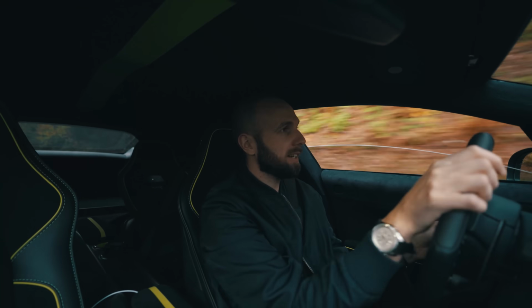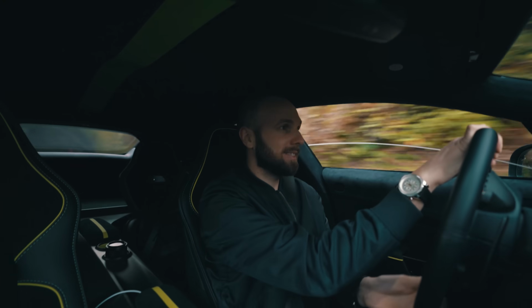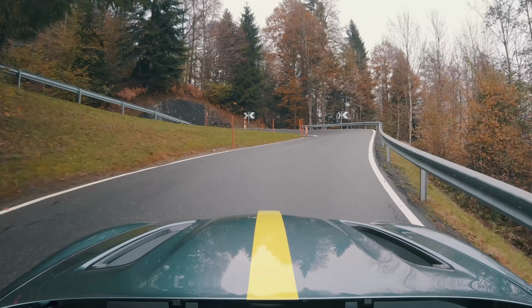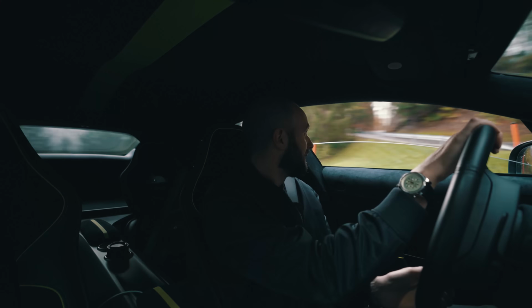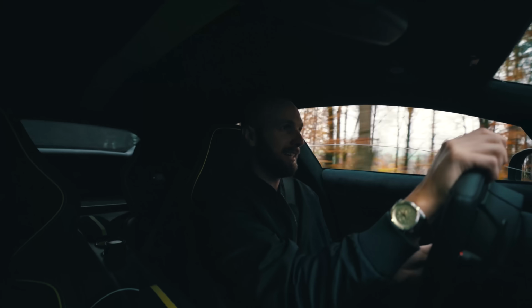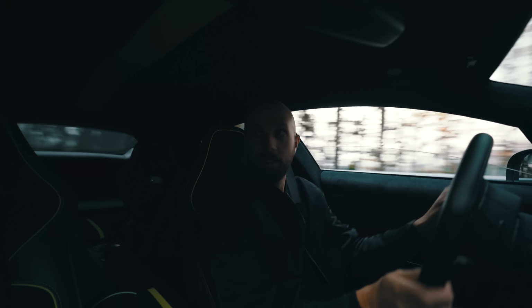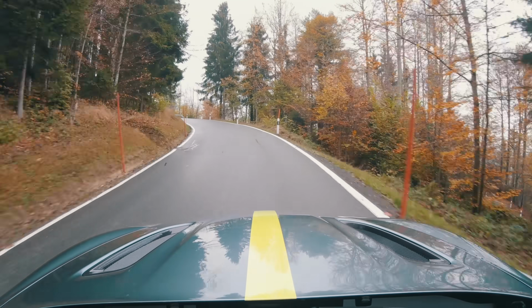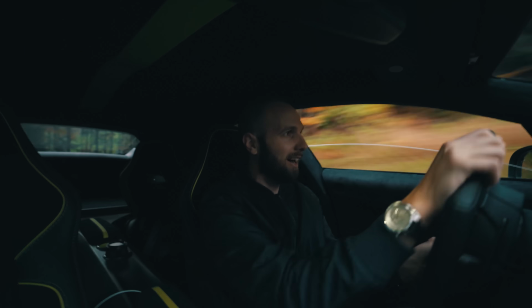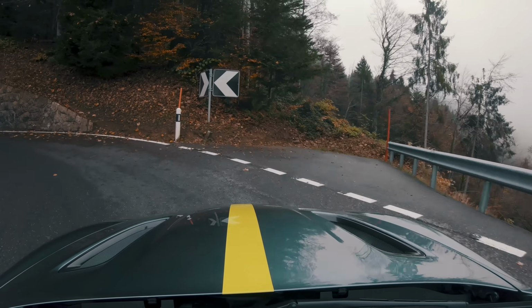So this car will set you back 200,000 of your British pounds. It is a lot of money for this car, but it definitely is a lot of car. Right in front of me I've got a 6-litre naturally aspirated V12, which is not something that I get to say often. It's so unique, this car. I've not driven a V12 for a long time.